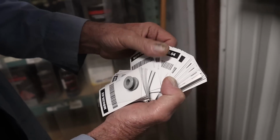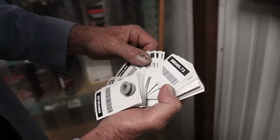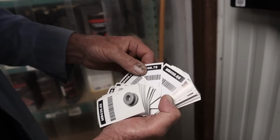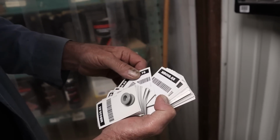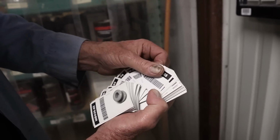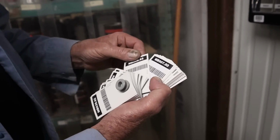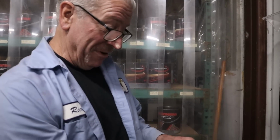So, MB008.50, 016.15, 009, 008.75, 0.68, 0.65, 007.00. Okay, I already did this once. We're just redoing it for the camera right here, right?